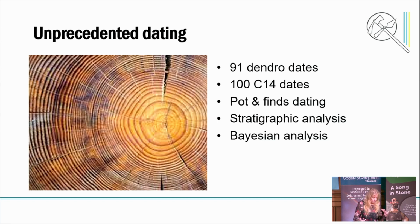The dating is going to be a combination of the dendro, the C14, huge amounts of pot and finds dating, and the good stratigraphic analysis, and we're going to do Bayesian analysis as well. So the precision in the dating that we should be able to get for the stratigraphic sequence is going to be unprecedented.